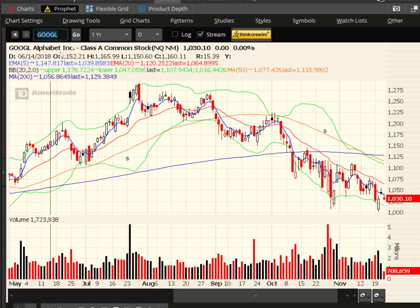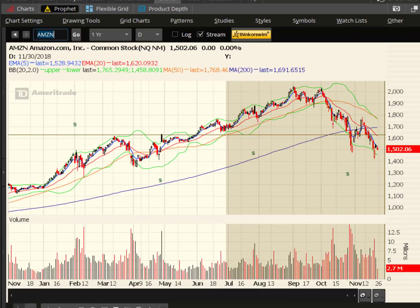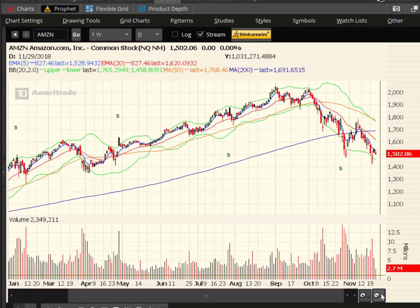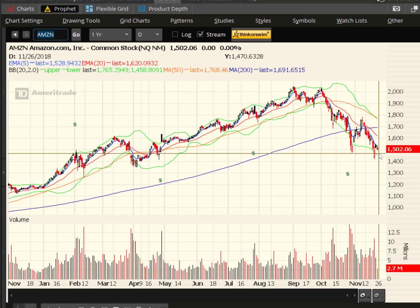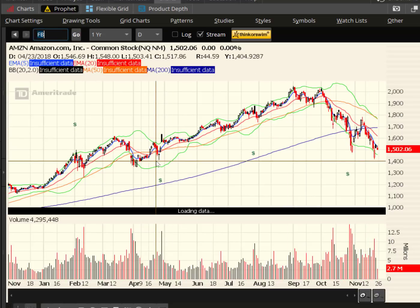And here is Amazon. Let's try that again. On the daily, not quite new near-term closing lows, but you can see just how we're drifting lower. Support, call it 1,400-ish. And how about Facebook?